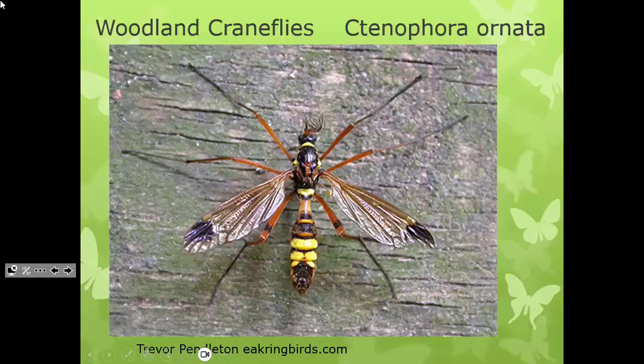And there are other species as well. There's a little group, and unlike the drab grey-coloured crane flies, these are brightly coloured, yellows and blacks and reds.